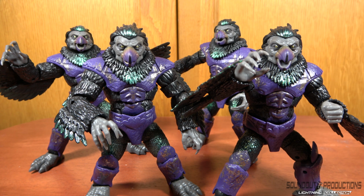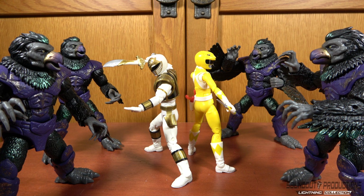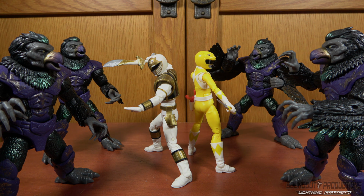I don't army build hardly for most lines, but I was like, I need more Tengas, and I love this figure. And yes, of course, they look great facing down some Rangers. These are gonna look fantastic, especially with the Ninjetti Rangers coming up, and I hope there's no problems with those figures whatsoever. I'm not talking with future experience. No, don't listen to me too much, but the Tenga Warrior is amazing.